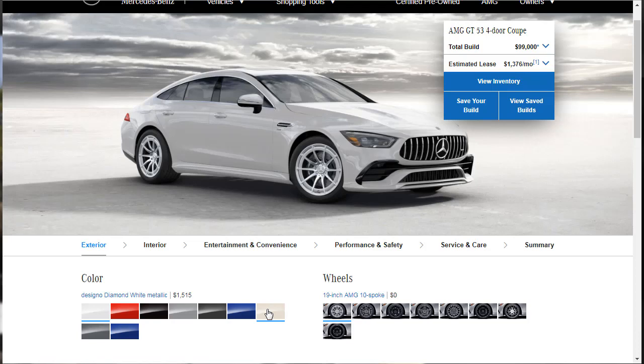Now, I've said from the beginning, if you watch enough of my Mercedes videos, then you know that I'm partial to this diamond white metallic. All right? I'm going to go ahead and put up a link to my Mercedes playlist to confirm that for you. I'll do that right now up in the corner. All right, so we've got the Designo diamond white metallic. It's a $1,515 option.